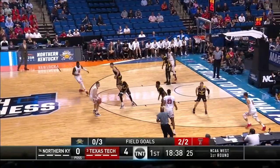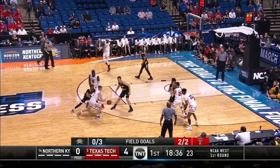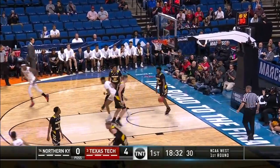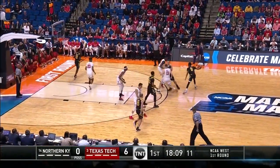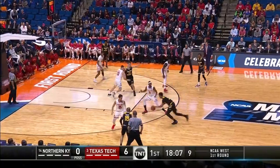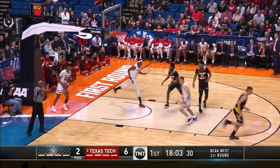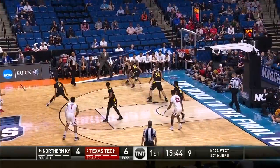Looking to attack the paint, go inside, establish the paint first. That opens up the inside-outside game. Nice back door. Working in concert well there in that two-man game. Walton, quick move to the hoop. Nice drive. Opening score for Dantez Walton.